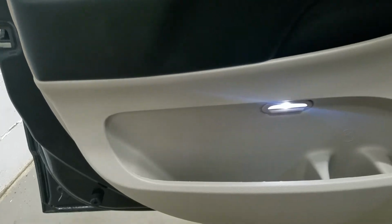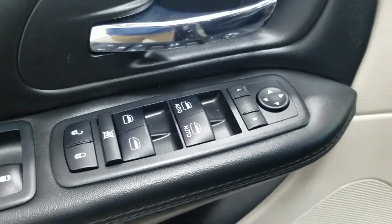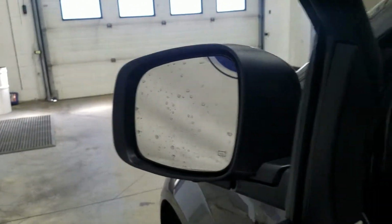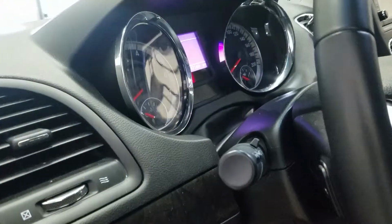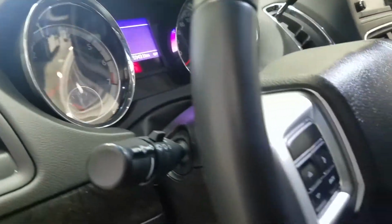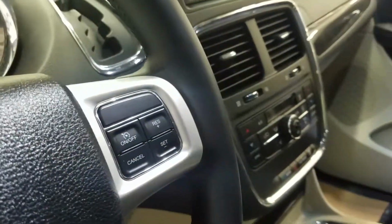At the interior, we have loads of driver-friendly features, including tons of door storage, as well as power locks, power windows, and power adjustable mirrors, as well as our heated mirrors. Over at our steering column, we have our automatic headlamp dial, as well as our tilt steering wheel with our information trackpad on the left and our cruise control settings on the right.